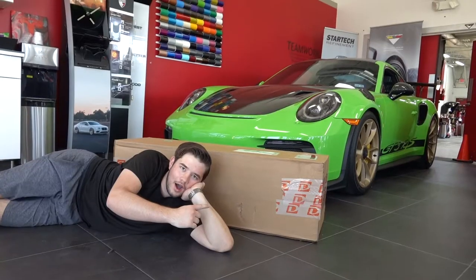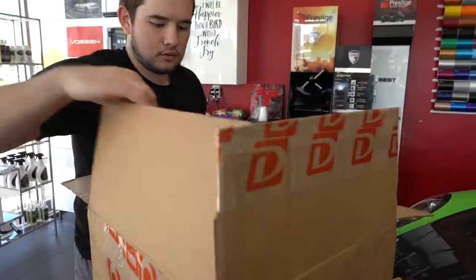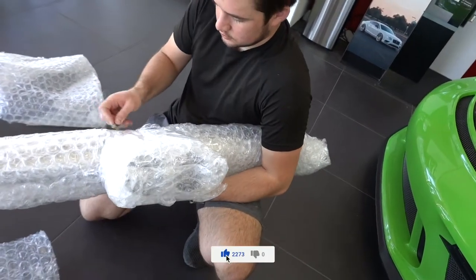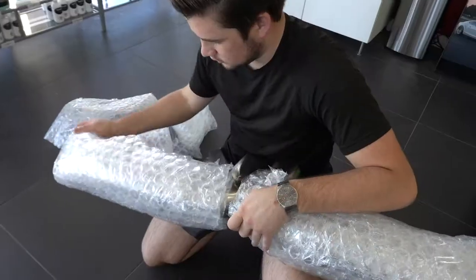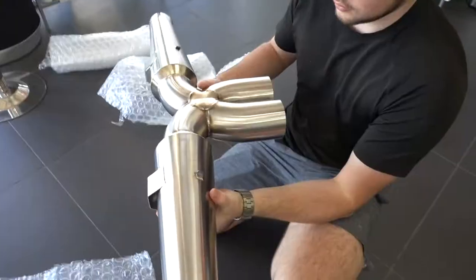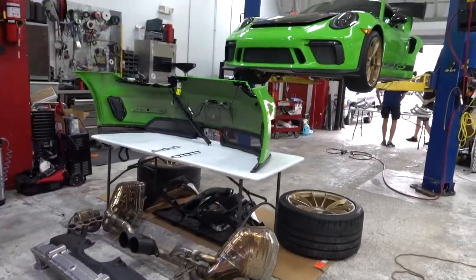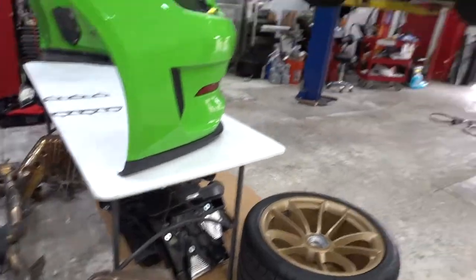Thumbnail. Got it. For some reason, I was thinking it would look like a megaphone, hence the name. Cool, there's packaging on it. Oh, that's nice. It's a megaphone, see? Wow, that's a lot of stuff taken off.